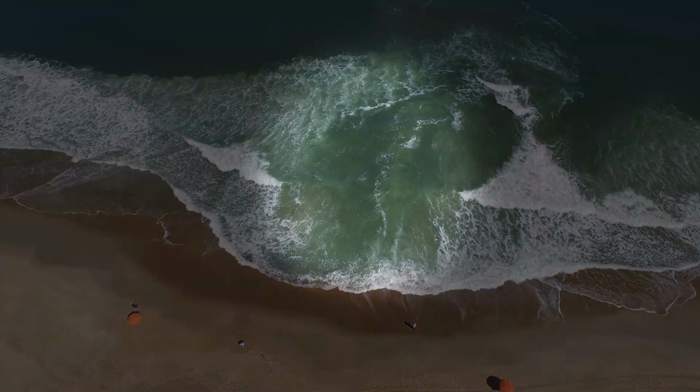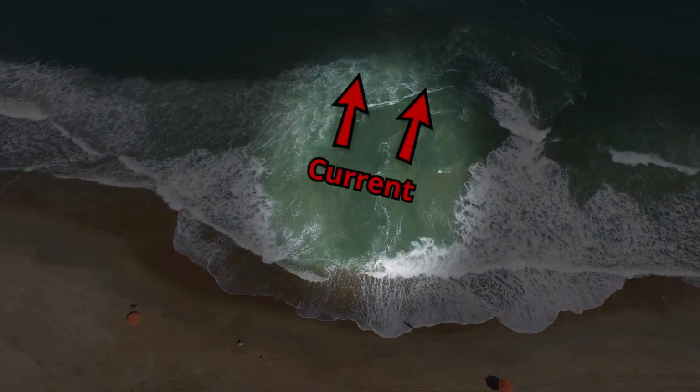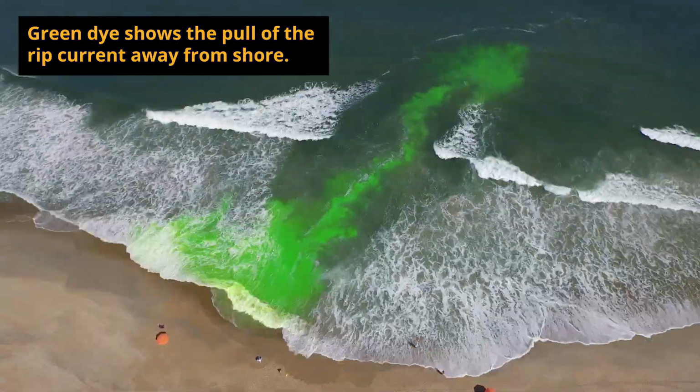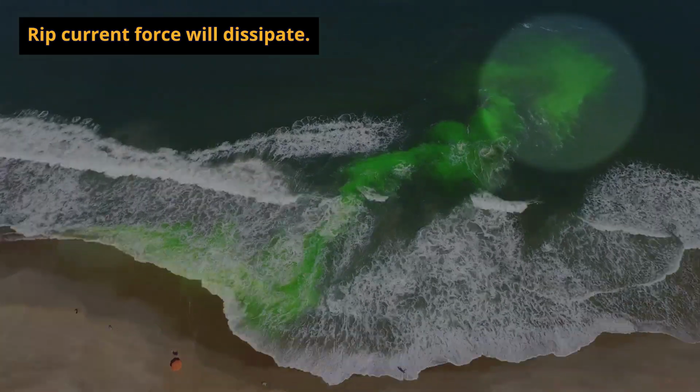Rip currents are powerful, narrow channels of water that can carry you swiftly offshore, away from the beach, and into deeper water. If you get caught in a rip current, stay calm. It will not pull you underwater, and its force will eventually dissipate.